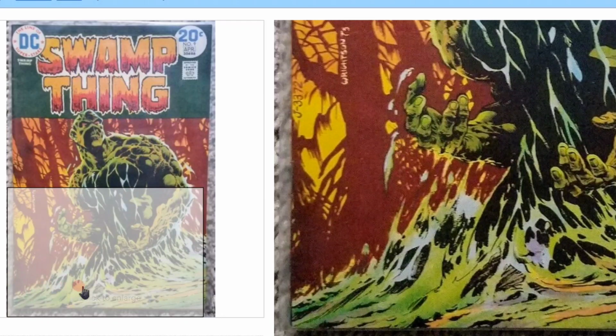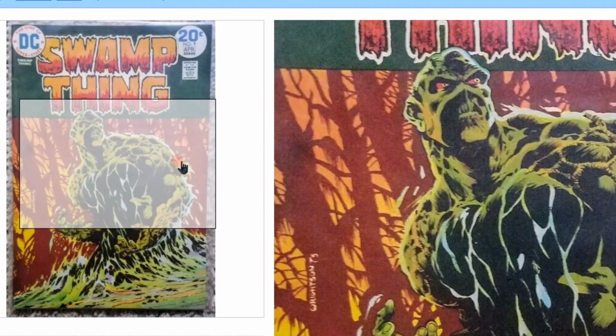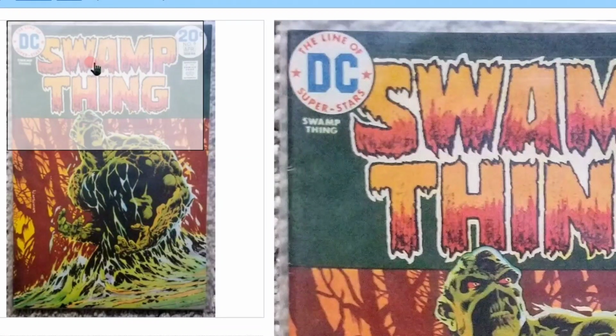Going across the bottom edge looks solid, no issues whatsoever. Bottom right hand corner looks very tight and crisp. The right edge looks solid. Top right corner looks great, and I really don't see anything.